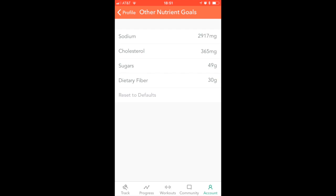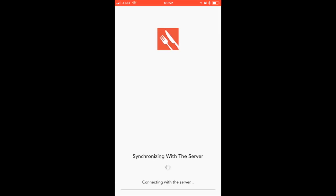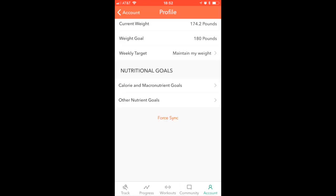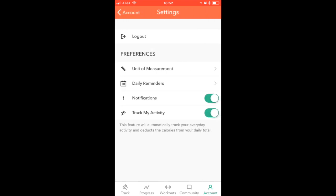You can change other goals. You can set sodium, your sugars, your dietary fibers. It's pretty cool. This right here is pretty important. So if you make any changes, you need to get back to this point. You need to force a sync, or it won't reflect it. I think it'll sync like once a day, but if you do force sync, it'll reflect your changes immediately.